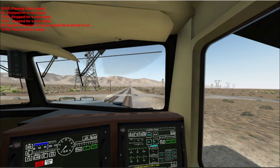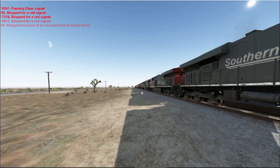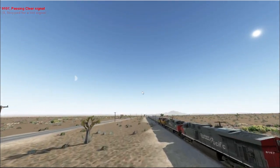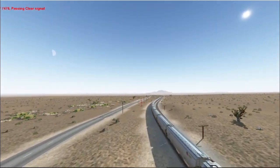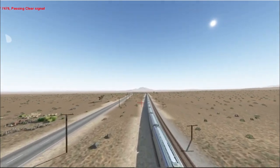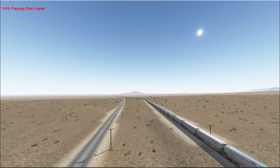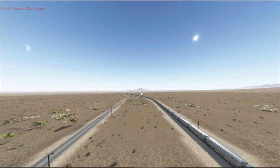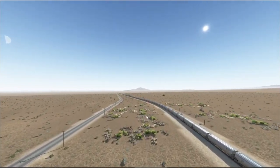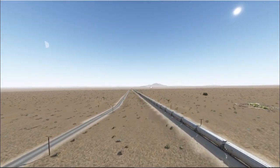So let's go to F12. Go to fly mode, fly like a bird. So let's see where this thing broke. We're gonna look for separation, obviously, in the train. Doesn't look like it's in the first block of the train.